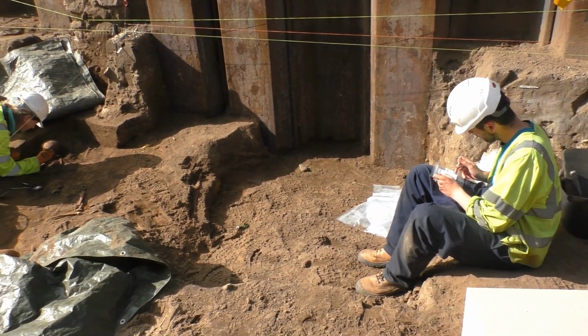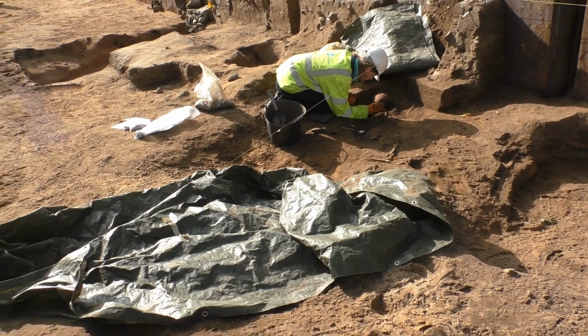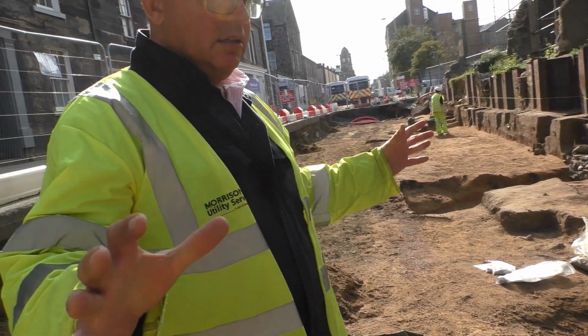So that's really where the concentration and the focus is going to be in the next three or four weeks, in this middle part of the site. Lovely, thank you very much, John.